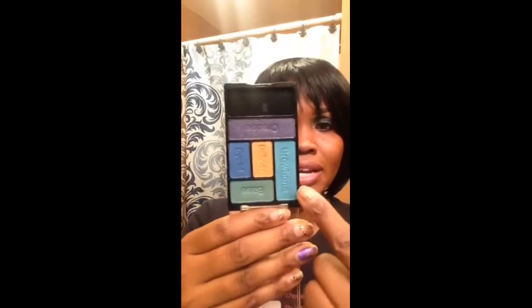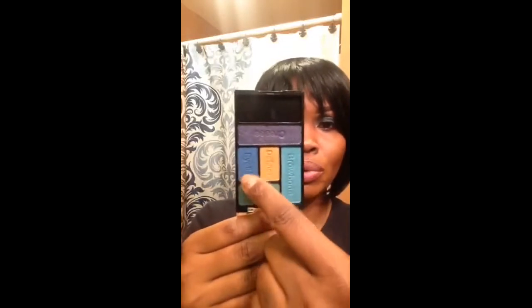A nice green, turquoise, gold, blue, and purple. I'm going to swatch them all for you so you can see what they look like. This is that turquoise. And you see it's tripping. That's why I don't be messing with Wet n Wild sometimes, because sometimes it's either hit or miss. But look, if you build it up, it's beautiful.